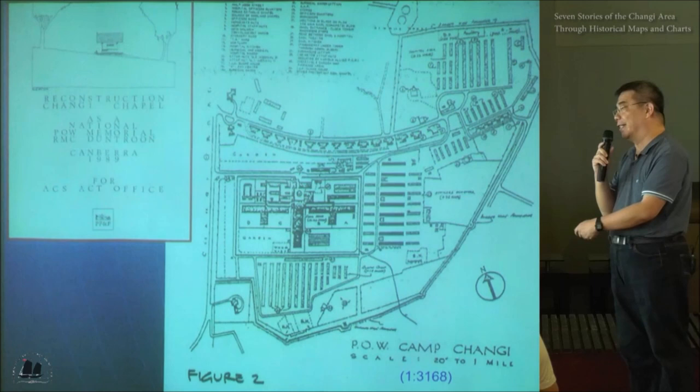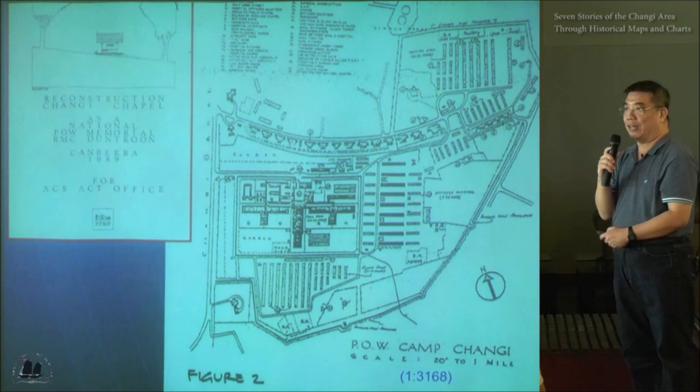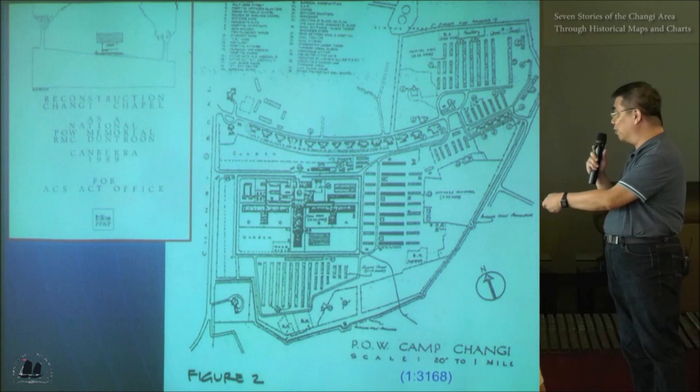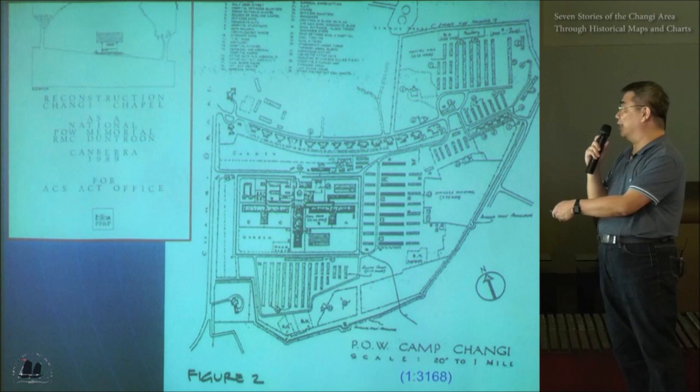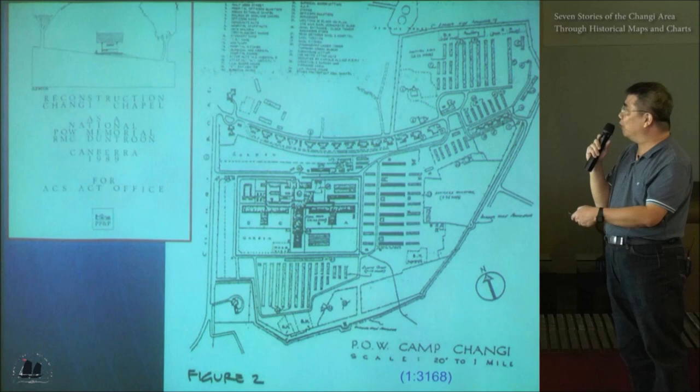And I got the map by writing to the editor of a survey review. I saw the map in the journal in the Australian National University, one of the university libraries. Not in the UK, but I wrote to the journal editor in the UK, and he promptly sent me a scanned copy of the map. So I'm quite surprised to see that the Australian government report also has something almost identical, except for the annotations, which I can't see. This is a very low resolution map.